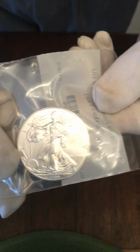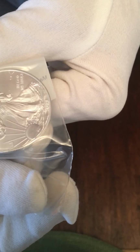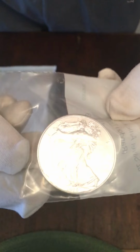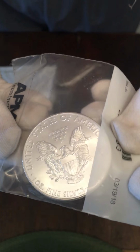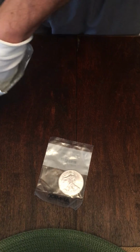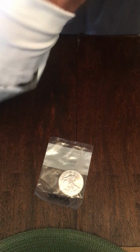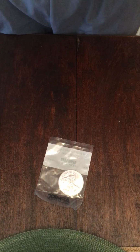Number one we're going to start with is, look at that, another American Eagle. This one is year 2009, so I've been ordering these, I think I mentioned in the prior videos, just randomly with each purchase. I try and get a couple Eagles and fill up a roll, as well as peace dollars. So that's my other thing I'm trying to order with each little order I get per month. Just kind of build my core stack a little bit.